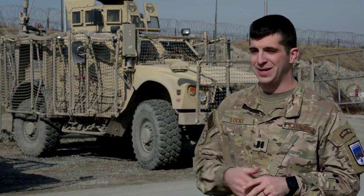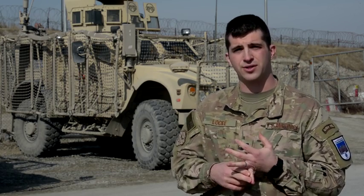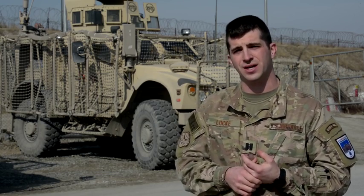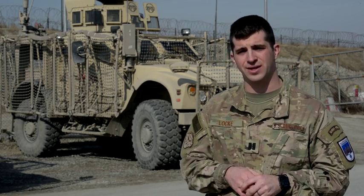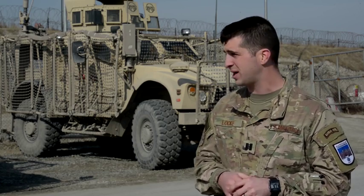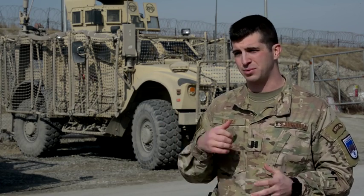These are beasts of a machine. They're awesome. We love them, but we always roll with gunners on top with a 240 machine gun and an M4, just in case we have to return fire or anything. But it's a bit involved. Like, we come out here early in the morning to get the trucks fired up, get them running, get the guns mounted.